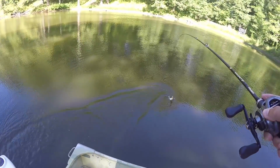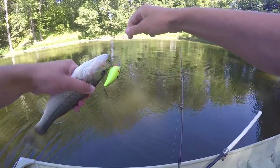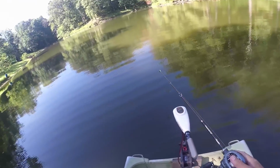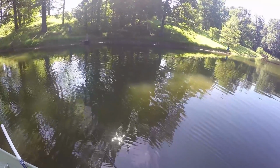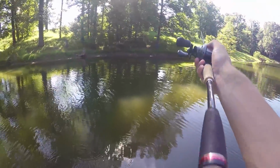There's a little one on the square bill. This is like my worst nightmare, grabbing a fish that has treble hooks all up in it. We're gonna get the pliers. Oh, he spit it. Perfect. All right, well, that's number 2 on the day. Cast back in there. See if we can get another one. I saw a bunch of bugs on the surface and I casted under them. And that's where he was, just chilling under those bugs.